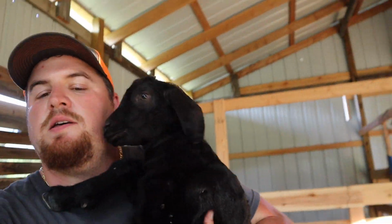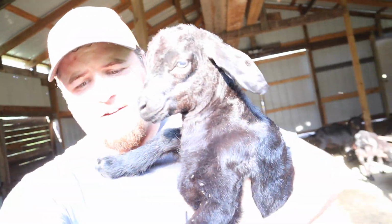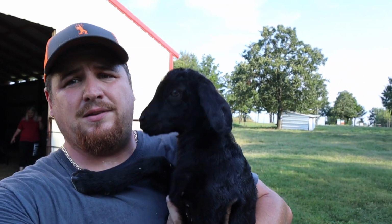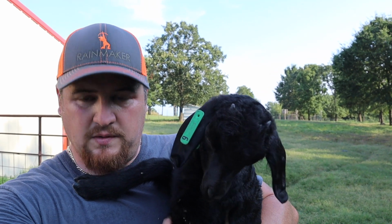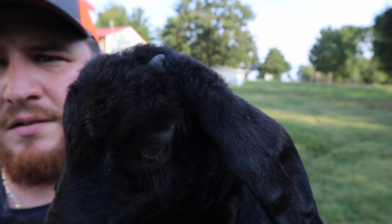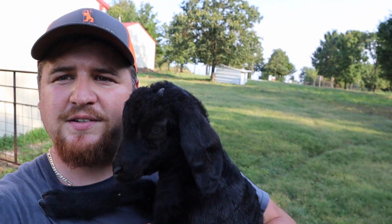Alright guys, I don't know if you guys can tell here. I'm trying to hold her out here. This is Oosty. This is the little bitty baby that our goat Tiny had. And you guys remember how little she was. She probably weighs a good 20 pounds, 25 pounds now. And she's getting her little horns. Show me your horns, Oosty. No, don't headbutt me, just show them.